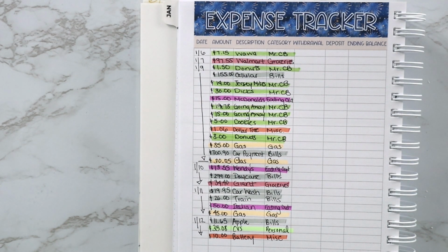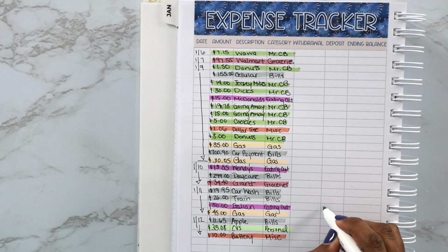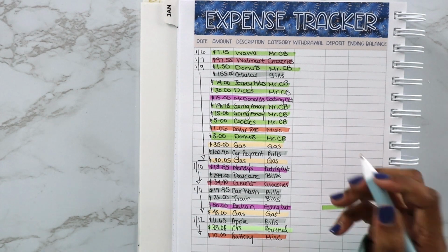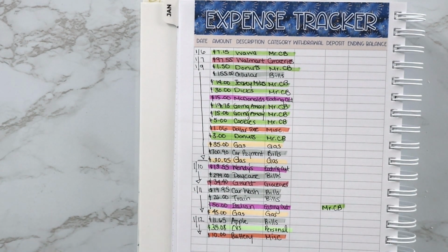Yes, so let's start off with green. Where should I do it, y'all? Should I just do it here? How many colors did we use? What is it, 6 colors? 1, 2, 3, 4, 5, 6, 7. Dang, we used a lot of colors. All right, so we'll do it this way. So this is bills. Oh no, this is Mr. Crafty Budgeter.